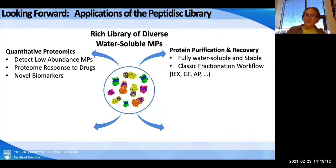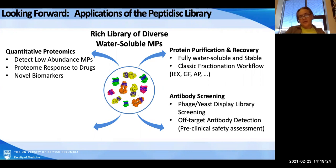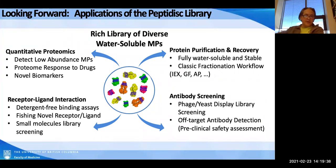In the context of protein purification, since we have water-soluble particles, the classical fractionation workflow, IEX, GF, affinity purification can be applied. We can use the library for screening phage and yeast display libraries, as well as identifying off-target antibodies, which is important in the context of preclinical assessment. And finally, most importantly, we can really start to study protein-protein interaction, protein-ligand interaction in the total absence of detergent. And for instance, we can look for novel receptor-ligand interactions, as well as screening libraries of small molecules.